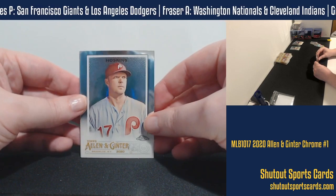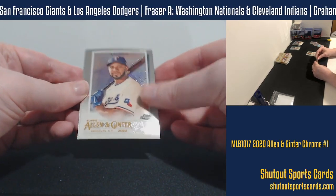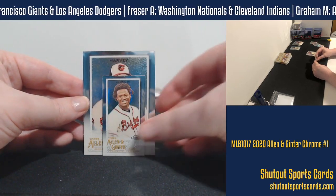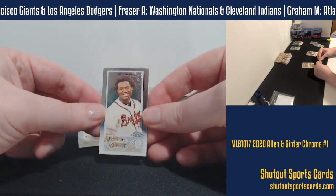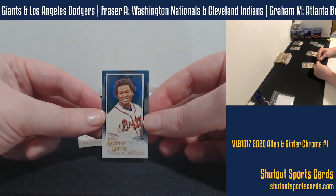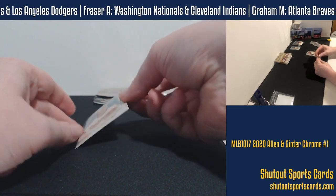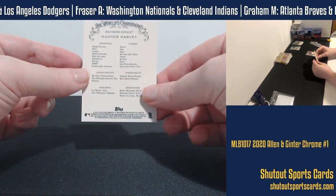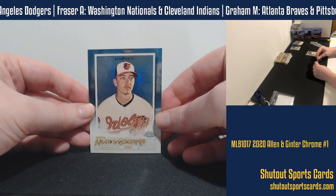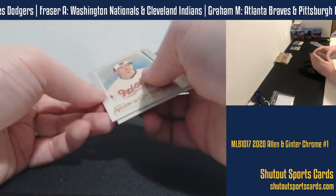Rhys Hoskins, Phillies. Elvis Andrus, Tigers. And a nice mini Acuna. All the minis are sort of. Oh no, that one isn't. Thought all the minis were refractor, but that one doesn't seem to be. And Hunter Harvey. Rookie for the Orioles. A PJ Harvey in my head. Obviously not PJ Harvey.